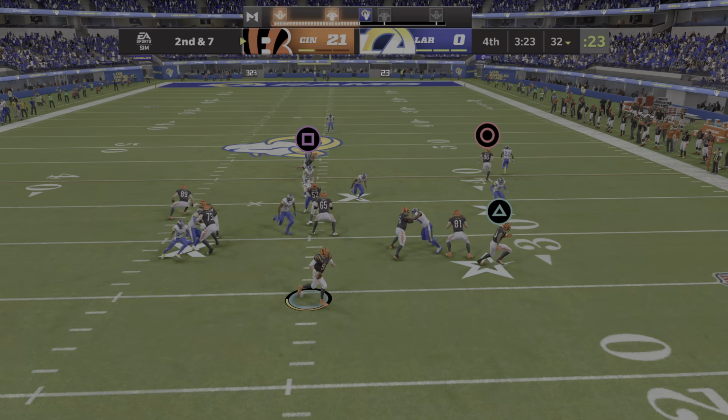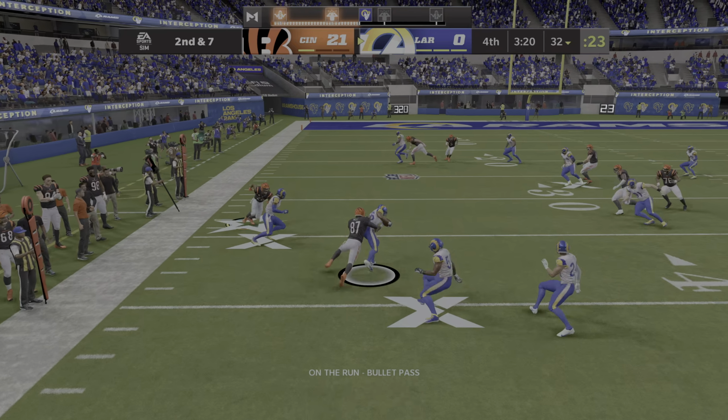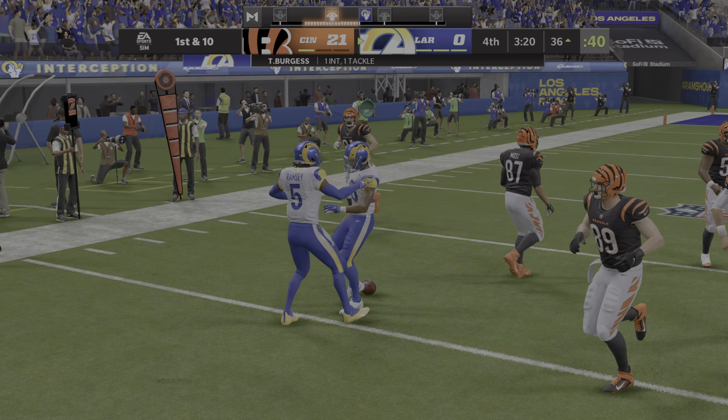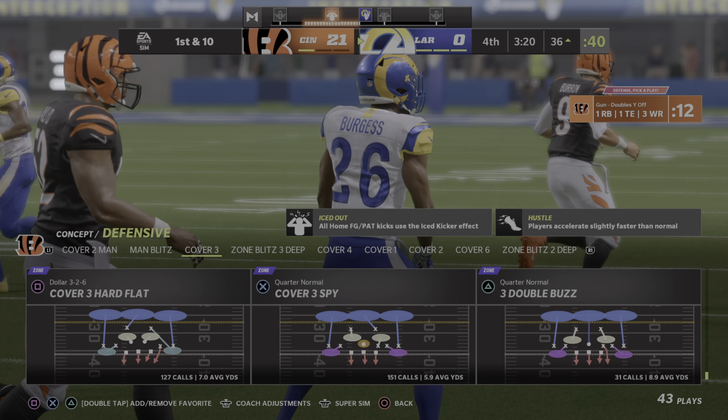Burrow now off the bootleg. He'll buy some time right. He rifles one that's intercepted. Picked off around the 41. And they take possession of the football and have it at the 36-yard line.